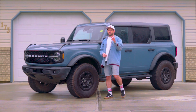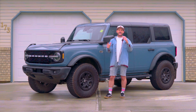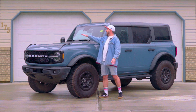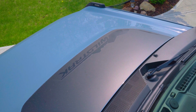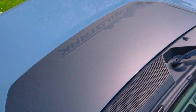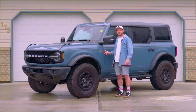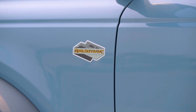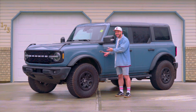Now, there's also very few things other than just the way the vehicle looks that'll identify this from the different trim levels. This Wildtrak edition has a matte black hood decal, which is meant to soak up the sun and remove the glare when you're driving through the desert with your Ford Bronco. But another thing is on all Ford Broncos, you have what looks like a sticker or a fridge magnet that displays what kind of Bronco you're in. Come on, Ford, do better.